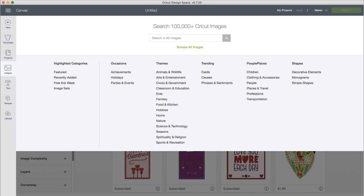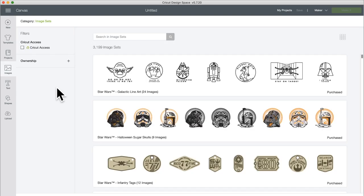How do you get image sets? They're right here under highlighted categories. You have featured, recently added, free this week, and image sets. How do I save both the cloud and my computer?